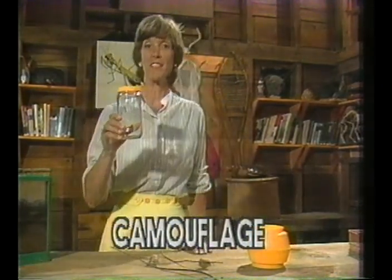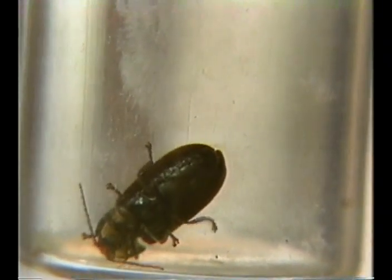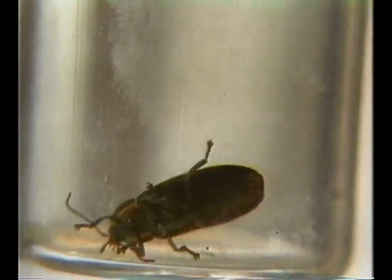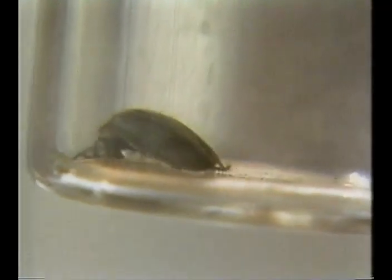This jar has fireflies in it. The firefly gives off a cold light. It doesn't do this to light its way in the dark, but to attract other fireflies for mating. You can pick a firefly up. It won't burn your hand.